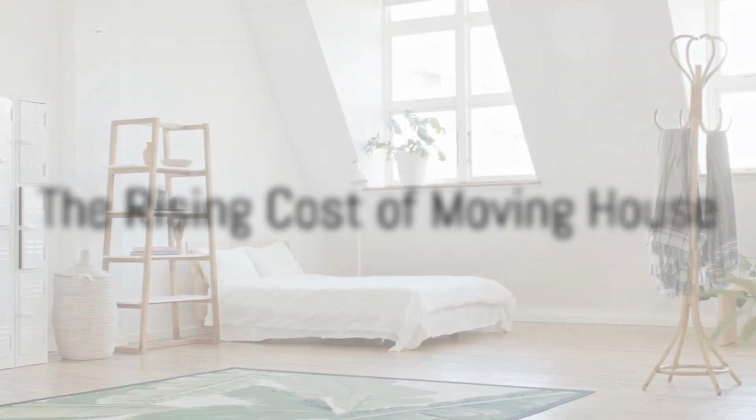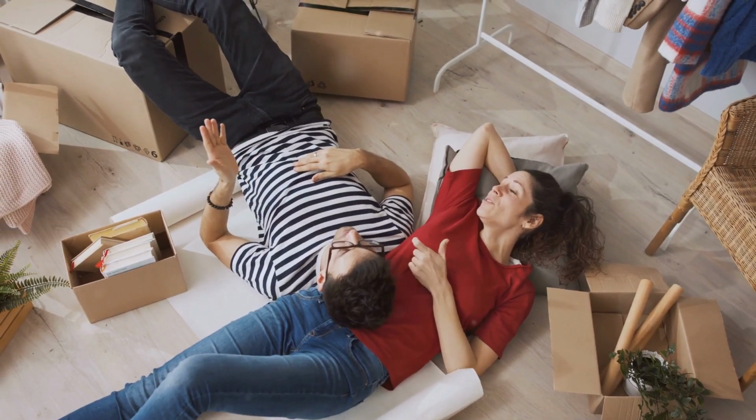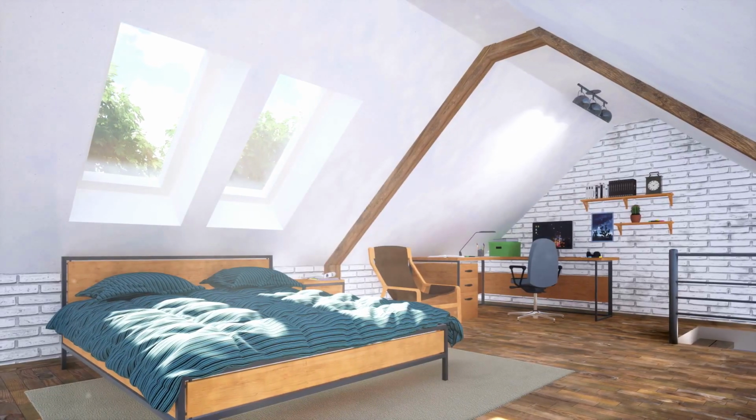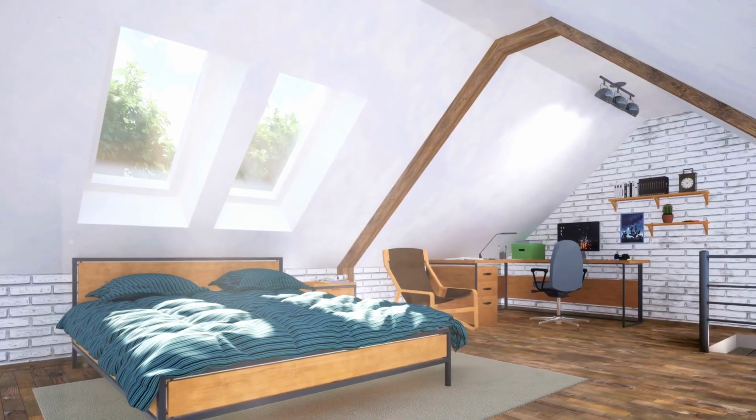In recent years, it has become increasingly clear that the cost of moving house is on the rise. With this in mind, homeowners are seeking alternatives to increase their living space without breaking the bank. One such solution is the loft conversion, a cost-effective and practical way to add much-needed space to your home.